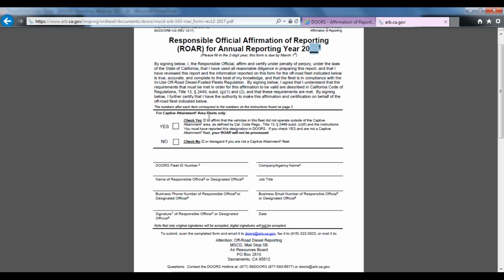If you're in a captive attainment area, you need to make sure it's designated as so in your owner information page. We check this form against your owner info page. If it doesn't match, we will deny the form. So you need to make sure you click the right choice here. If it doesn't apply to you, if you operate throughout California, Central Valley and southern regions of California, it probably doesn't apply to you. So you're going to just check no right here.